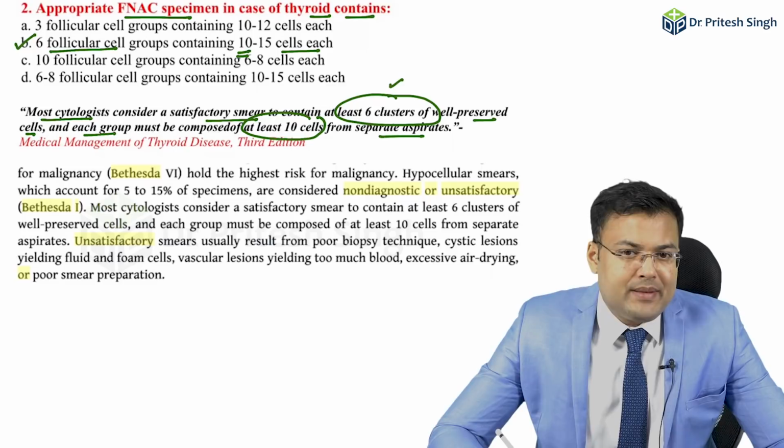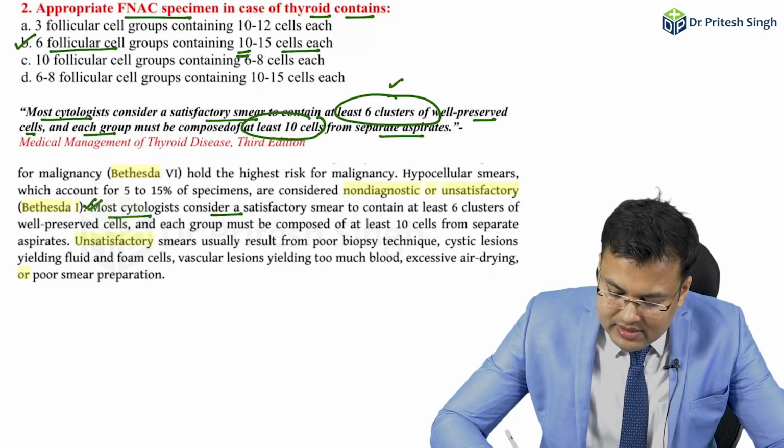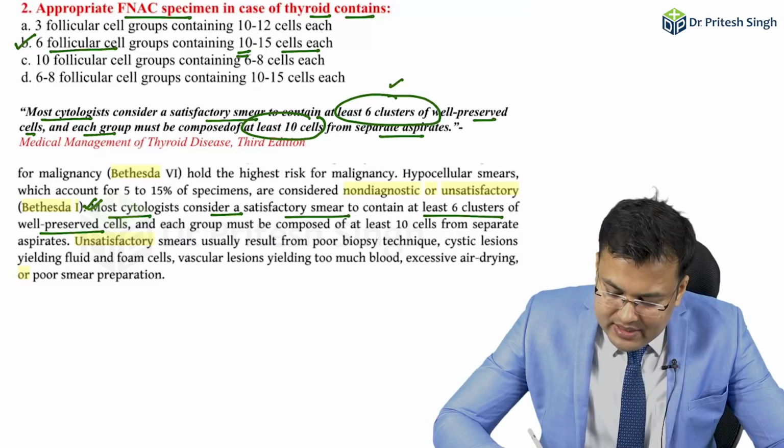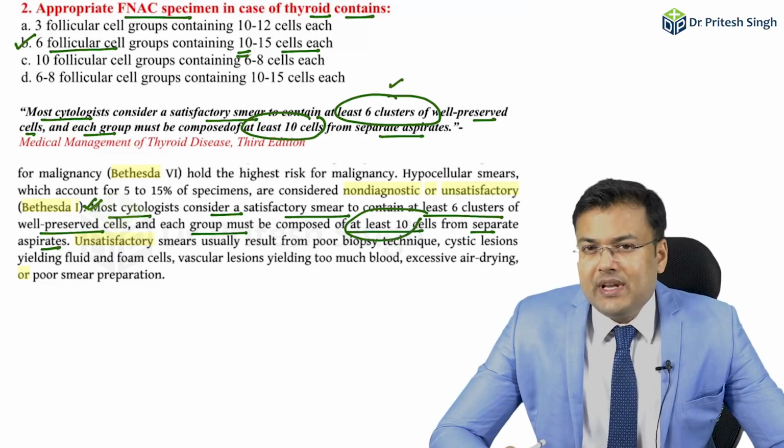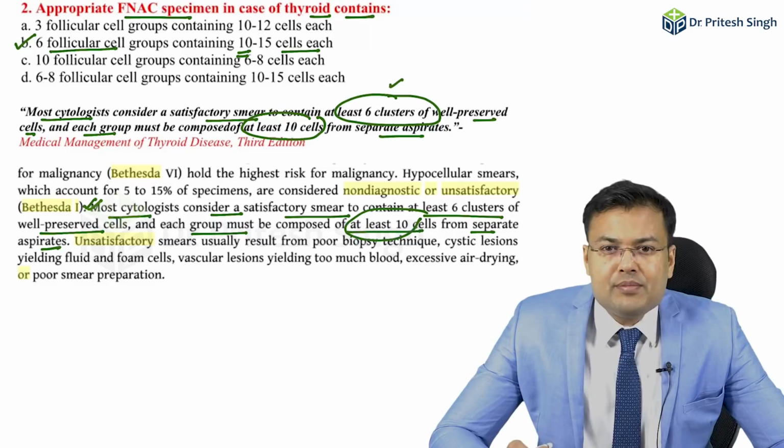Clear? Now see what's written here. Most cytologists consider a satisfactory smear to contain at least 6 clusters of well-preserved cells, and each group must be composed of at least 10 cells from separate aspirate. Clear? So for this question, the correct answer is B. Appropriate FNAC specimen in case of thyroid contains 6 follicular cell groups containing 10 to 15 cells each.